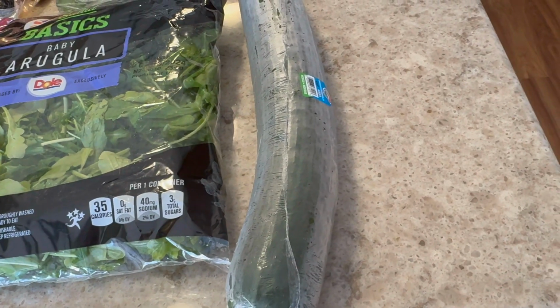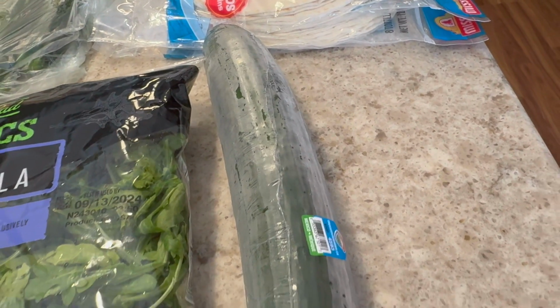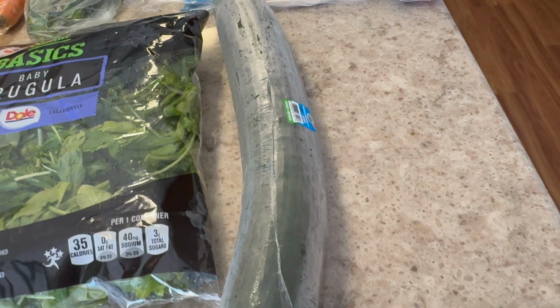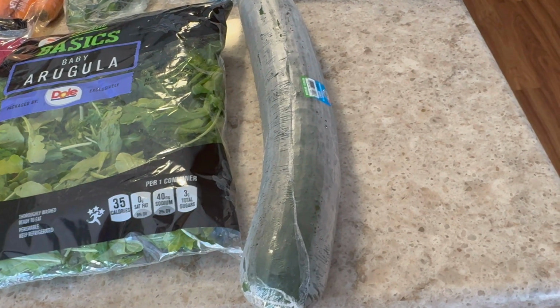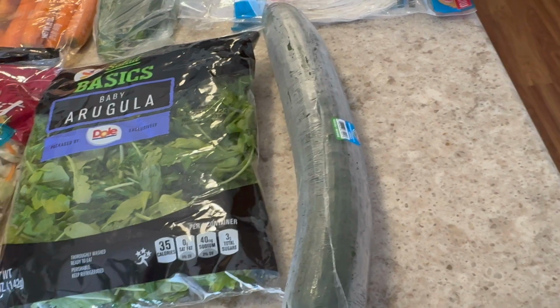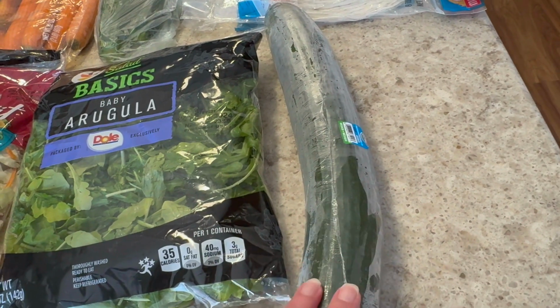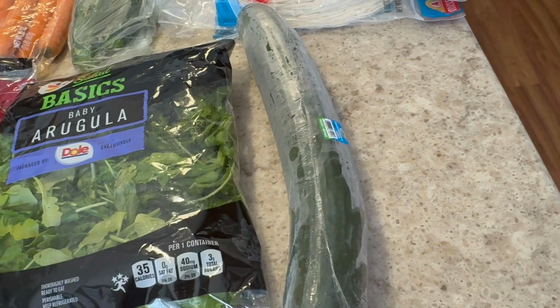Last produce item is an English cucumber. Look at the size of this thing. I can't even fit it in the frame. The last couple of times I've gotten them, they've been almost miniature, so it's like they're making up for it. This thing is huge, but I eat cucumbers almost every day, so this will be good. It's nice and fresh, nice and firm.